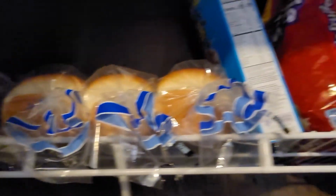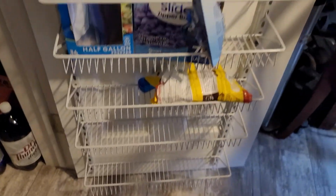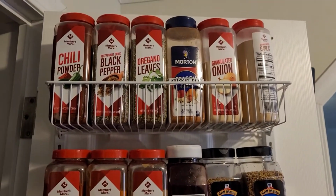Okay, this is what I ended up with, just going through things that were expired, or we don't eat, which most of it was just expired, which is kind of sad. There's the floor. And then the door. So that's our progress so far.